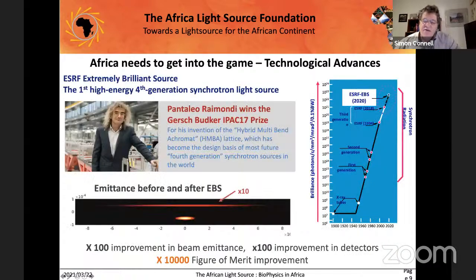One reason is these technological advances. So this is an advance in the production of X-rays by a factor of 100 that you can see in the diagram on the right, which has been extended approaching 10 to the 23 in brilliance in those units that you see over there. But it's not only the beam emittance, which has improved by a factor of 100, but also the detectors. So the figure of merit is a factor of 10,000. So we are seeing a situation where the rest of the world is implementing upgrades to get a factor of 10,000. So Africa needs to be on the starting blocks.